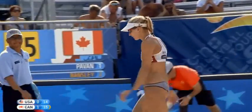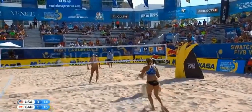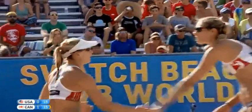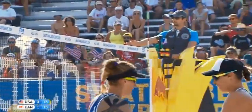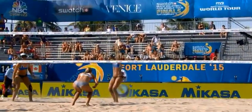Bansley goes to the back of court to serve. She's been serving exceptionally well throughout this quarterfinal match. Oh, April Ross thought about leaving that one. And is that good? Point for the USA, 15 all. I think we might get a challenge on this one. Oh, it is close. It is close.